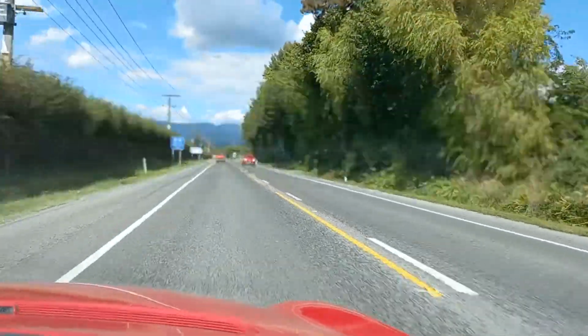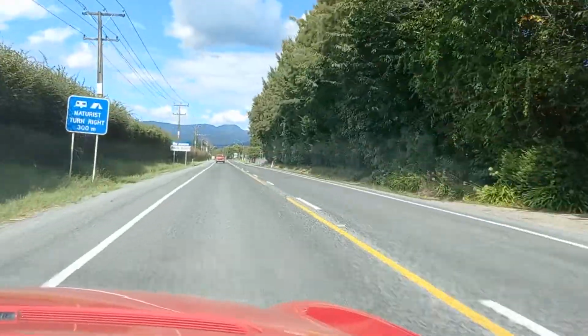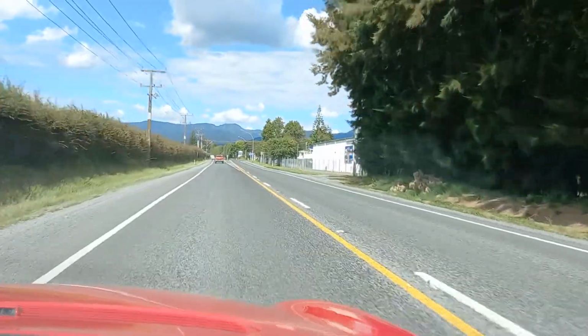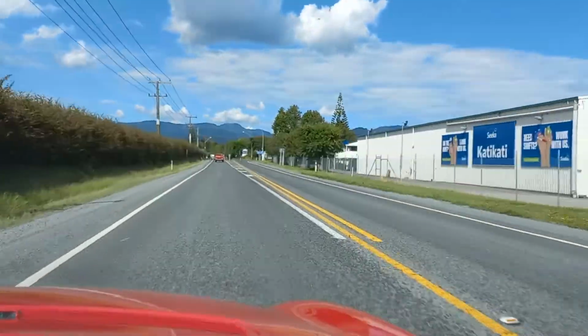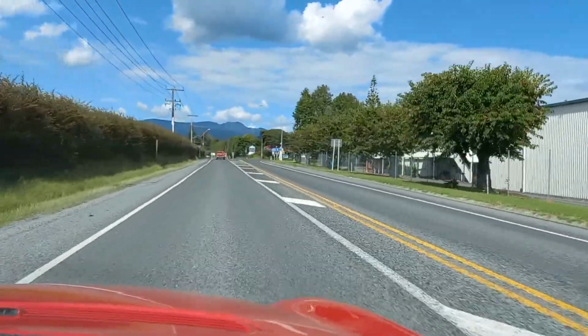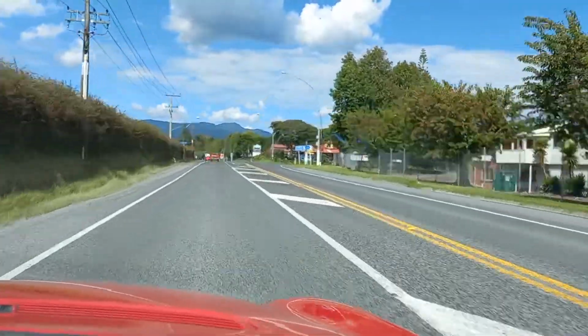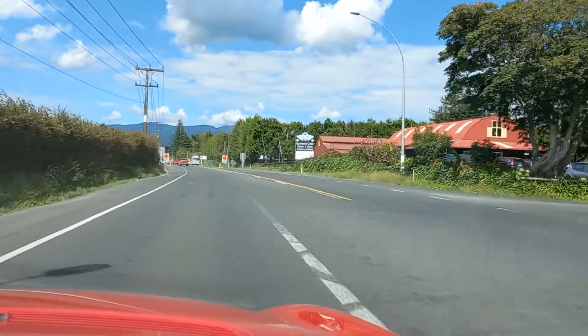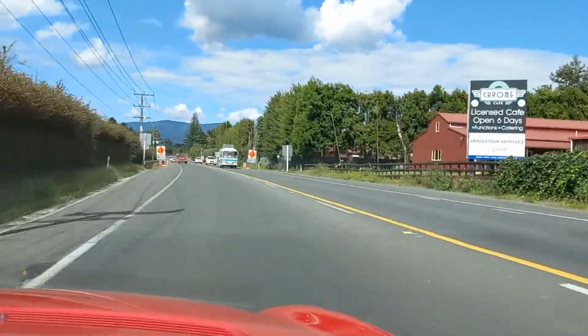So the road's not too bad, as long as people take their time, keep to the left, and keep their speeds down. Unfortunately, this particular road has got a fairly bad reputation for crashes, and I've always wondered why, because I've been on this road many times, and I think a lot of it is just excessive speed.